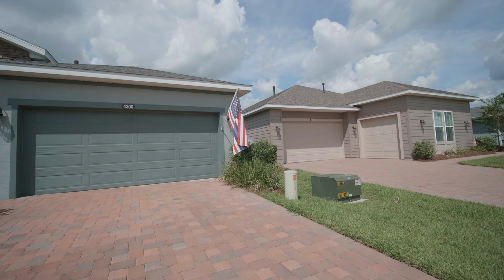And then a real treat about this house is that you could add a private pool here. This is an above average size lot. So as you can see, you have plenty of space, whether it's for a pet or if you ever wanted to add a pool.